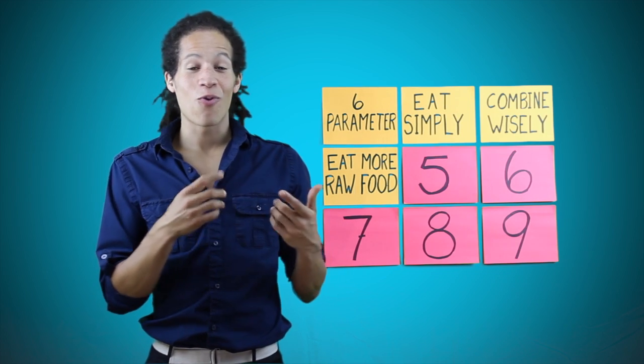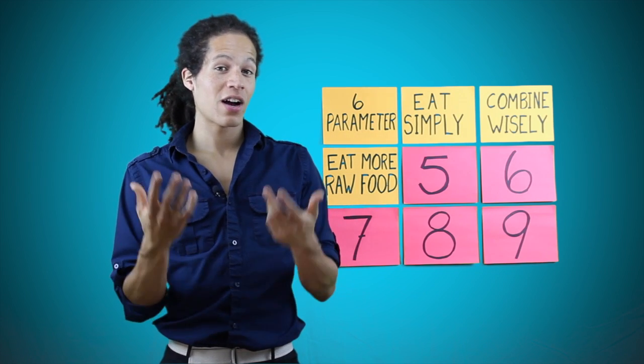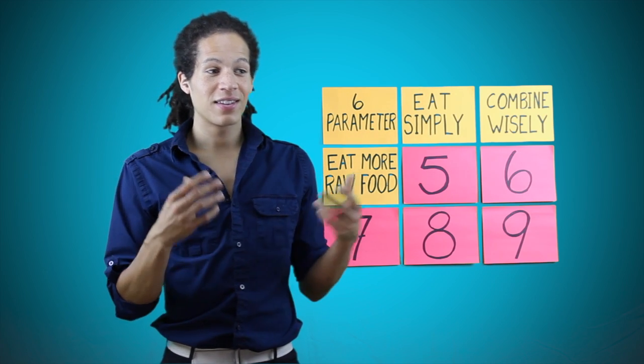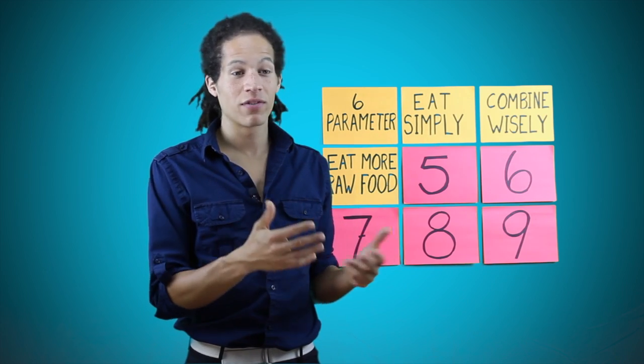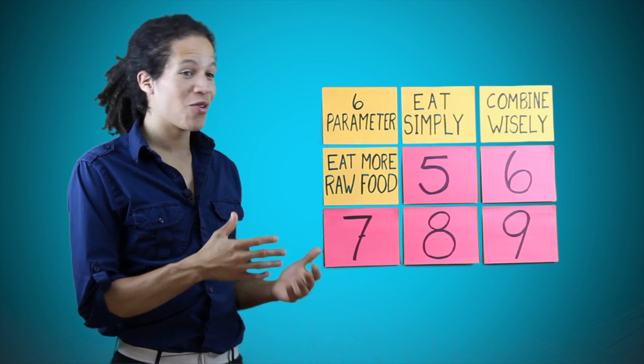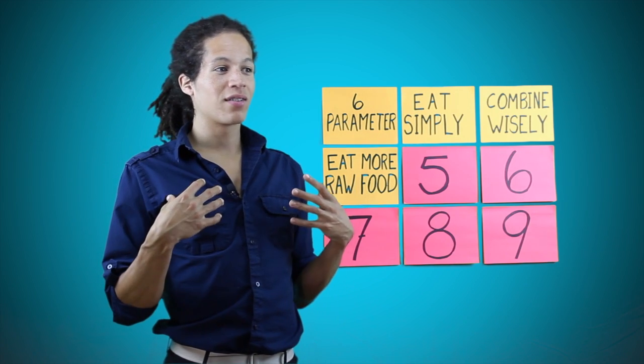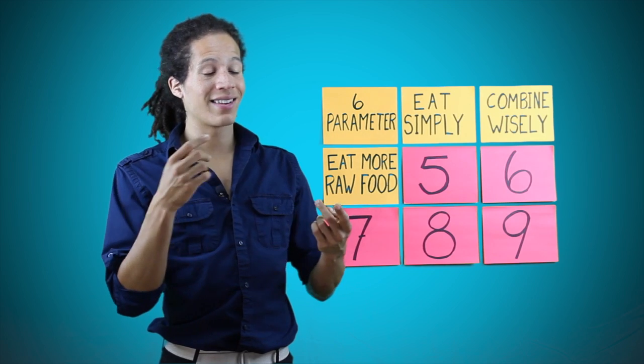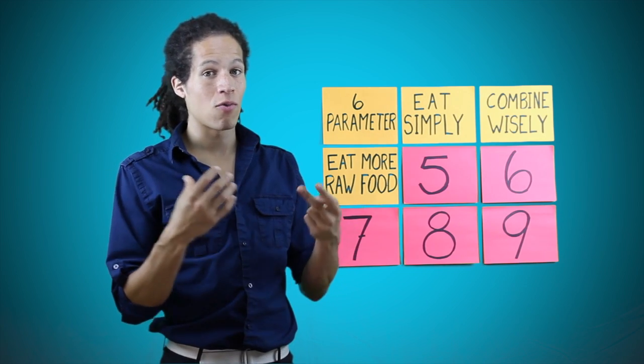They aren't as water rich. The water is usually cooked out. They aren't as fiber rich, oftentimes, as whole, fresh fruits and vegetables. So raw foods are always going to leave us with more feeling of vibrancy. They require less out of us to digest, and their fuels get into us more quickly.